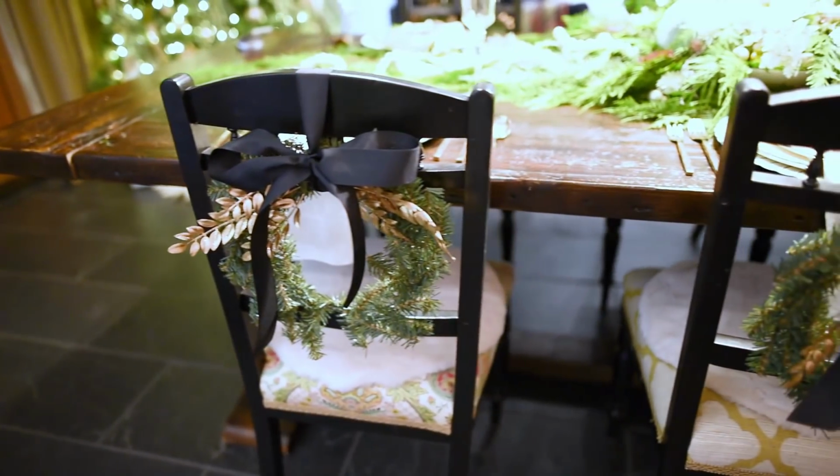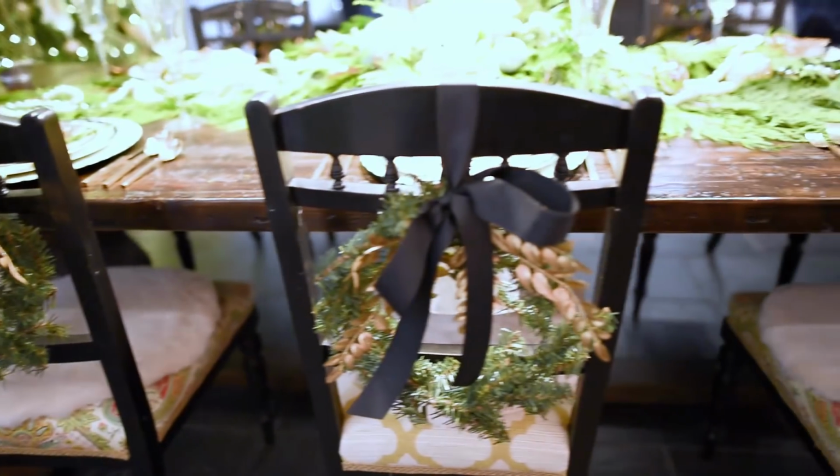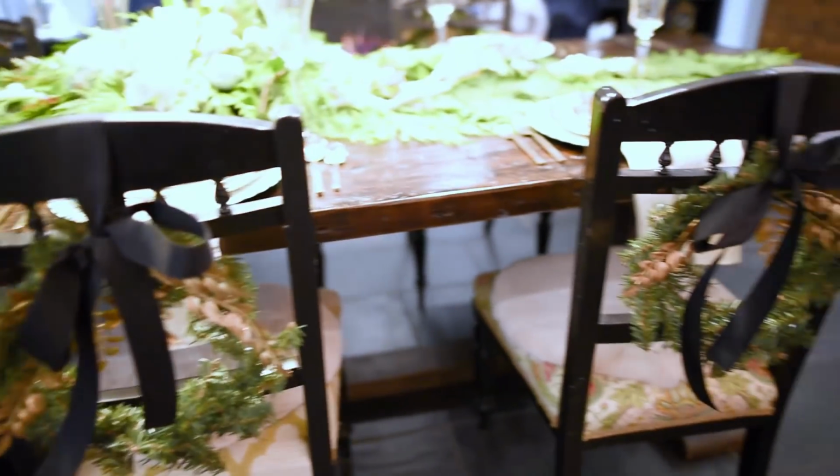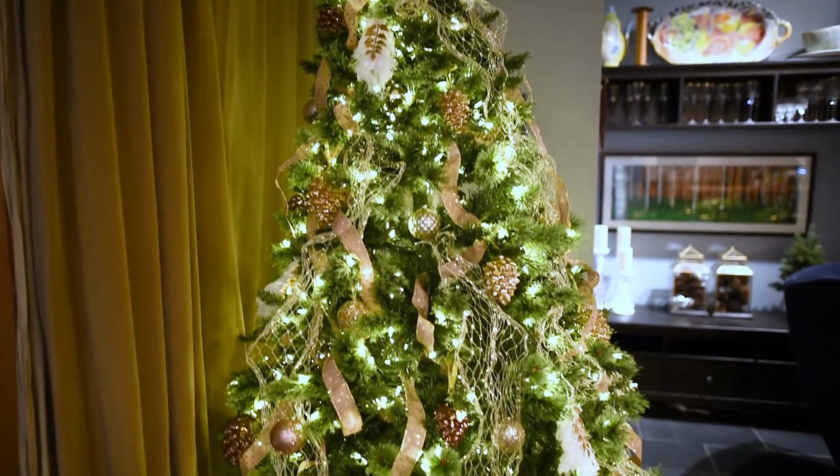Some simple faux greenery wreaths attached to these vintage black chairs with satin ribbon complete this glamorous Christmas table. The Christmas tree in this space is decorated in gold ornaments and romantic ribbon.